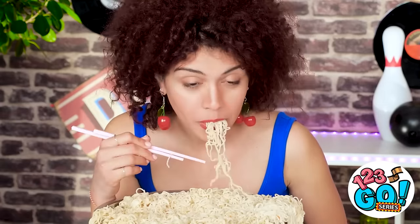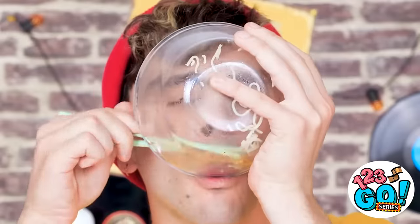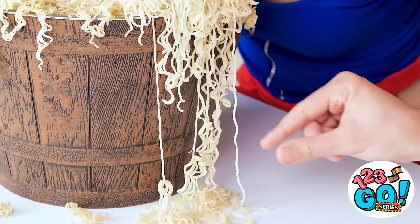Whoa, she's really shoveling it in. It's just so scrumptious and satisfying. Gotta just get this last little bit. Done. I wish I had some more though. Hey, she's got some noodles to spare. There we go. She won't even notice.